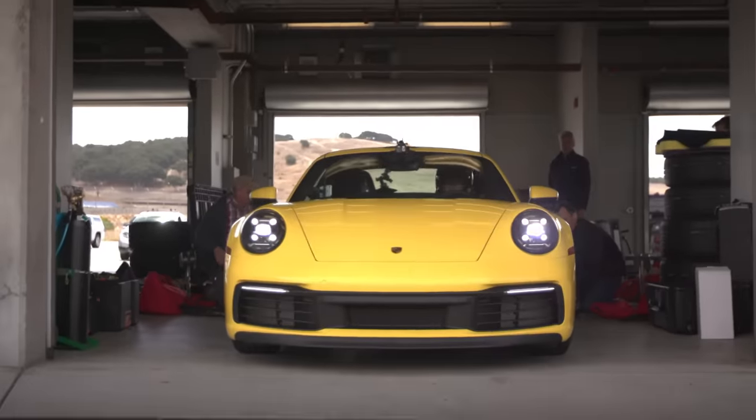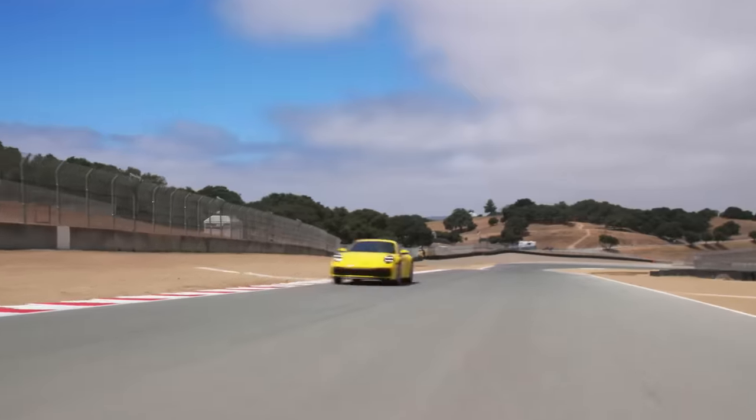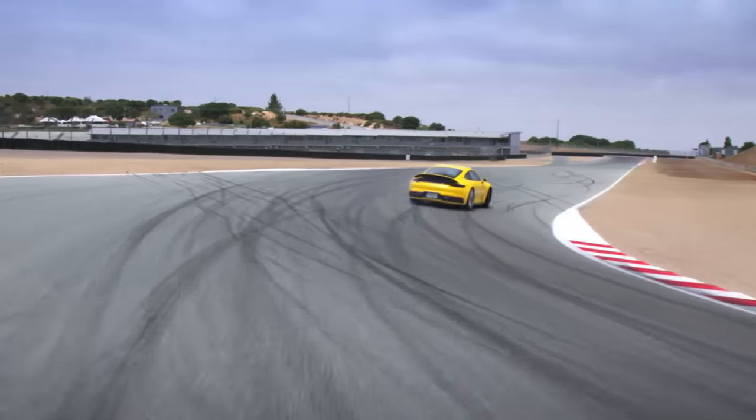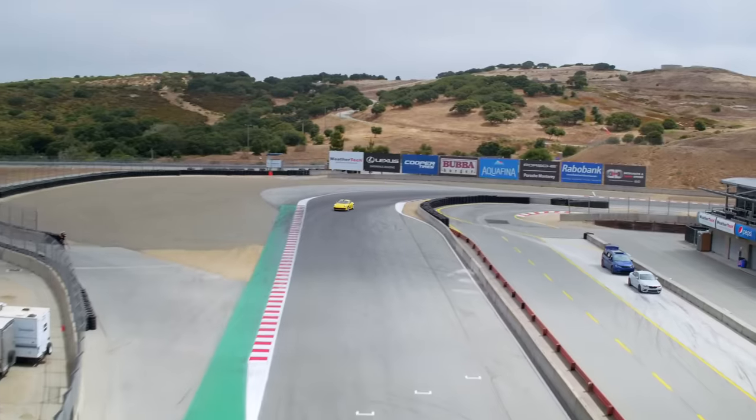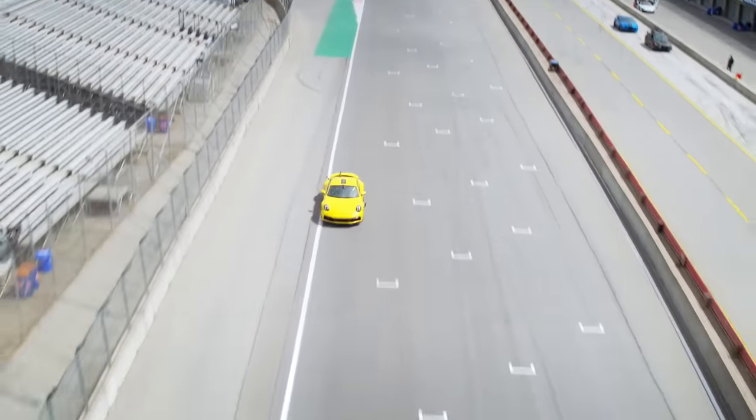Last, but certainly not least, is the Porsche 911. My prediction? Quick! Power down.